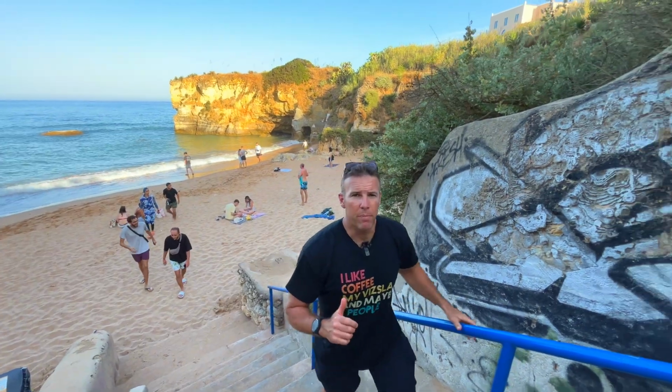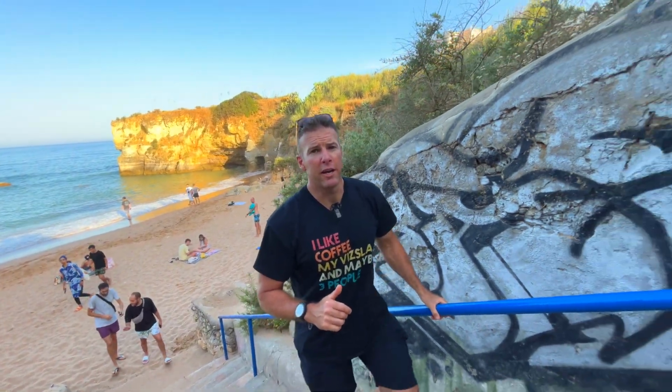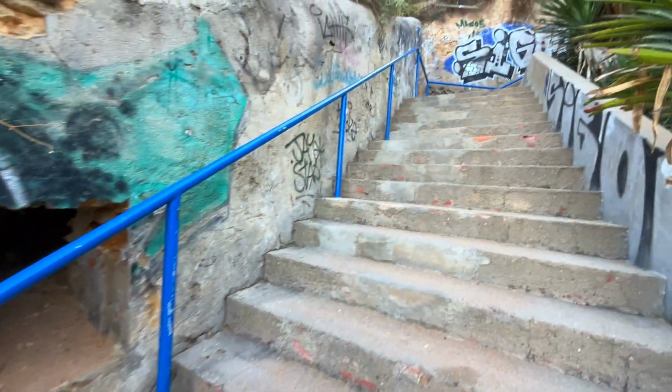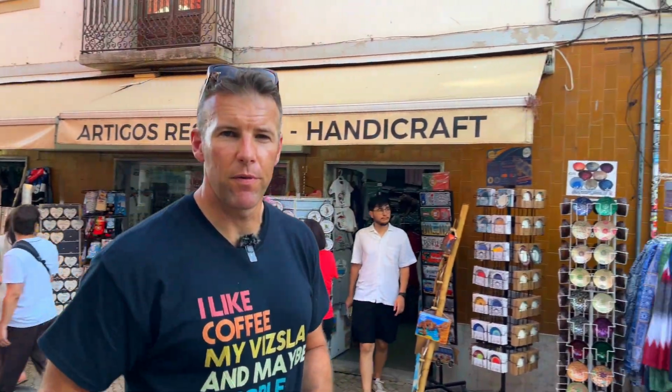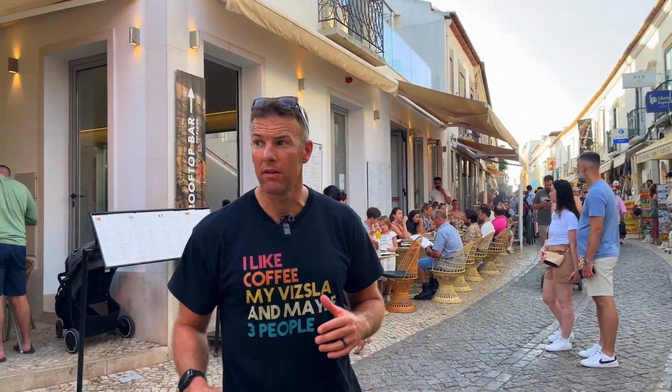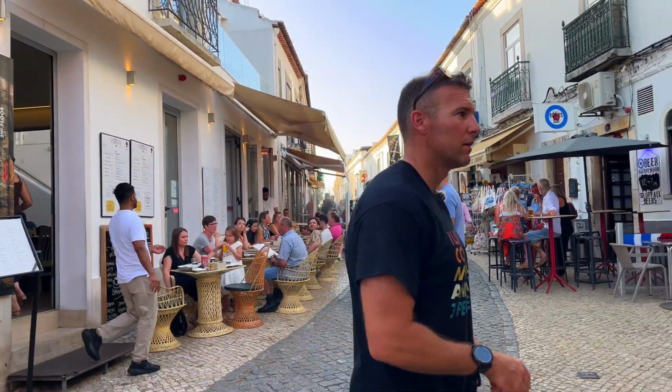We got lured over to the beach, but what we actually wanted to check out was the old town, so we're going to head over there now. Luckily, the old town is 5 minutes away from the beach, and this is where everything's happening. Lots of restaurants, shops, and a really great vibe here.